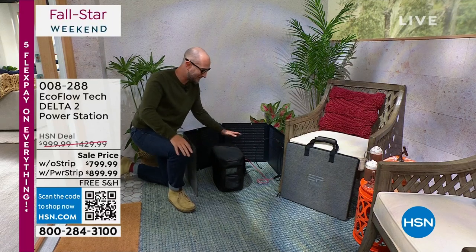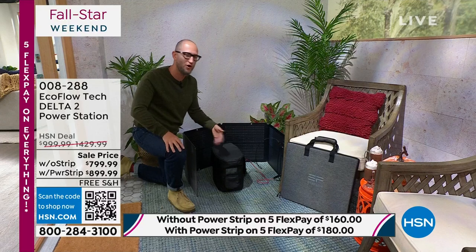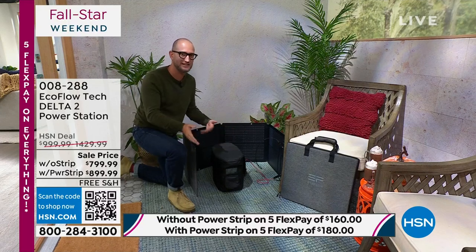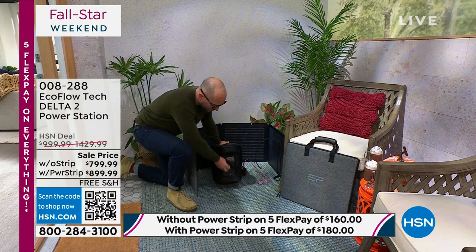This right here is another additional purchase you can get. This is the weatherproof case. To protect your investment, maybe you're outside, you think maybe it will drizzle, maybe it won't. Maybe you just want to make sure that if it's going to get dinged up, you have a case on it. It does have a little window right here. It also has all of the ports available so you can still reach everything.